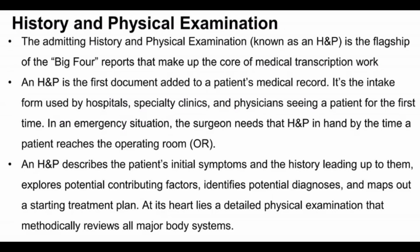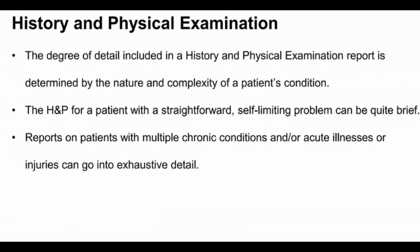So to get us started, can we break down the framework of these reports? What are the main types of medical reports that people should be familiar with? Well, there are many different types of medical reports, each with its own purpose and structure. But today we're going to be focusing on what we call the Big Four. These are the reports that really form the backbone of a patient's medical record. Those are the history and physical examinations, consultations, operative reports, and discharge summaries.